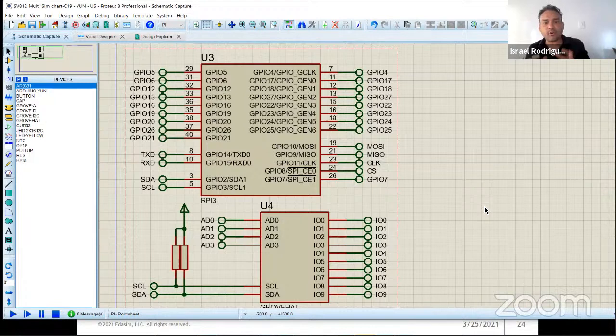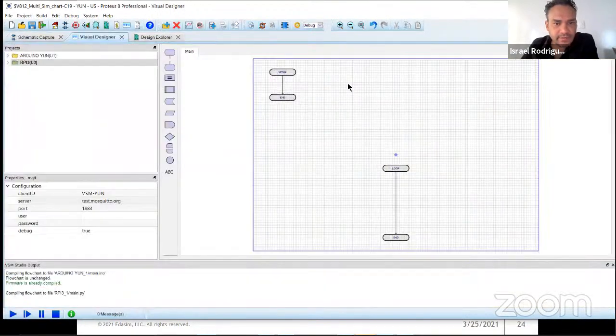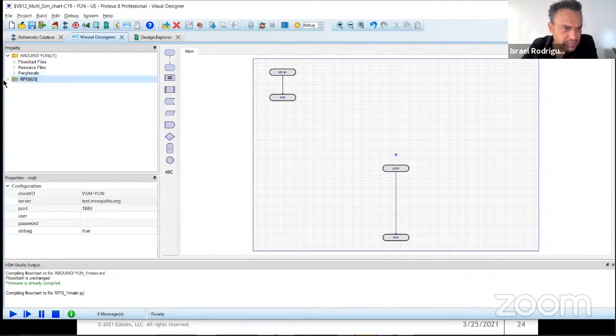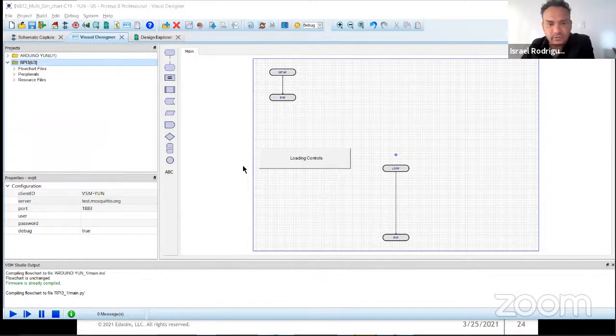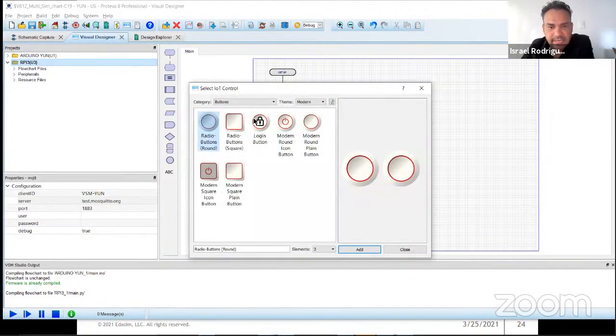In this case, I'm going to create a control panel, a human machine interface, to create a chart to validate the information that you are reading on the device to read the temperature. That's the idea, okay? So now, you see here the Visual Designer tab, I have here the Arduino flowchart peripheral research. The same way I have here the Raspberry Pi flowchart peripheral research. So let's start the processing here on Raspberry Pi, right click and select IoT, add IoT control. When I click add IoT control, it opens the controllers, a library of controllers that I can use to develop my human machine interface to deploy to cell phone or tablet.